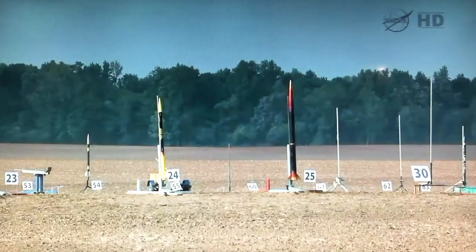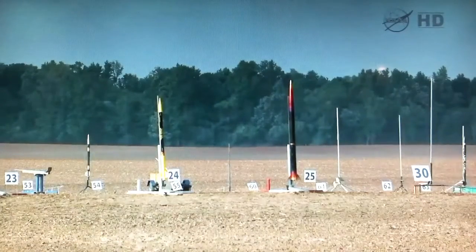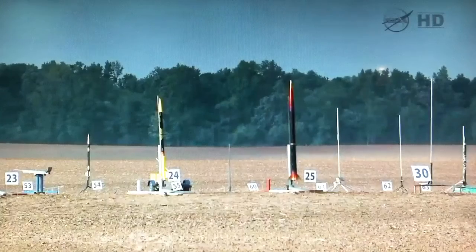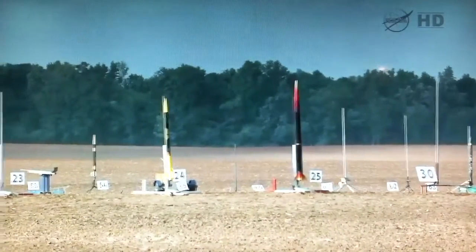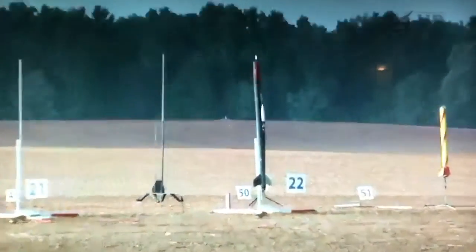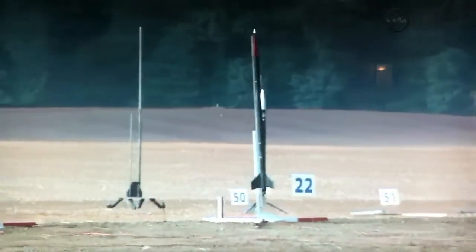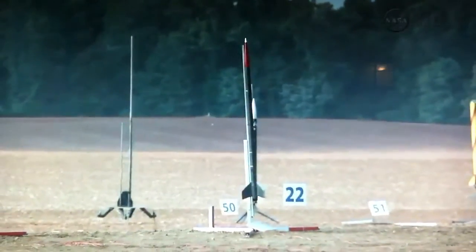Folks, we've got a clear range, and we're ready to start in a few minutes with the launches of the day. We're going to start with pad 22. This is Project Cascade with Ingram High School from Seattle, Washington. Are you ready? We've got their roots and hoots from the crowd, so we're ready to go on pad 22.